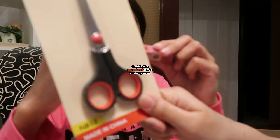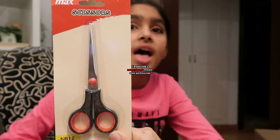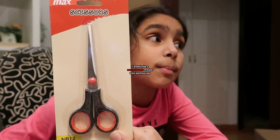Nice. I so wanted a pair of scissors. We don't have a good pair of scissors. So ta-da. These are called packing scissors. We only use them for packing, right?